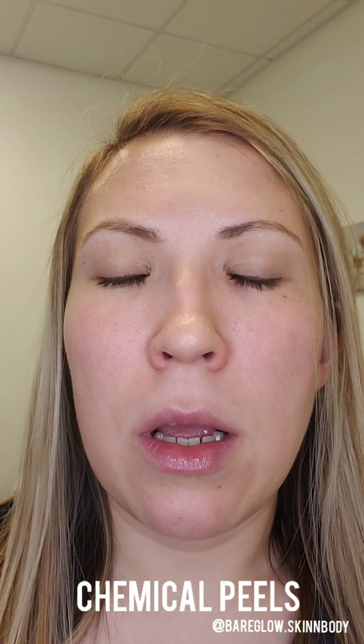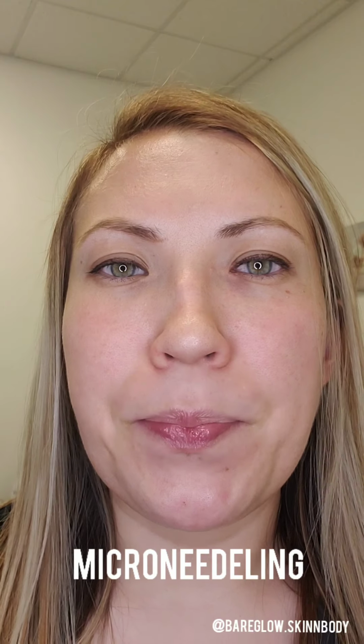Some of the professional treatments that you would consider for scarring would be microdermabrasion, which is a very gentle approach. It is going to take a lot longer. Any approach that's more gentle will take a little bit longer. Or you could start doing chemical peels. You want to build your way up with chemical peels, starting with a gentle one and working up to something a little bit stronger. Also, microneedling is a great option for scarring.